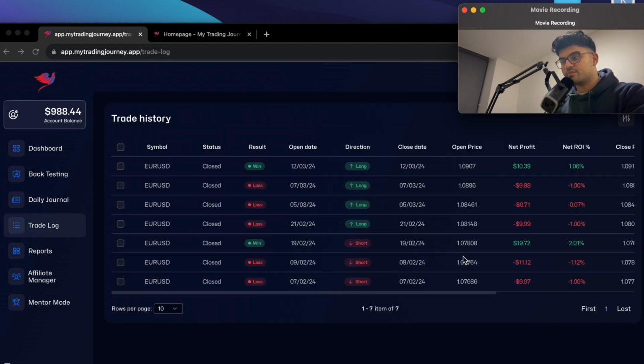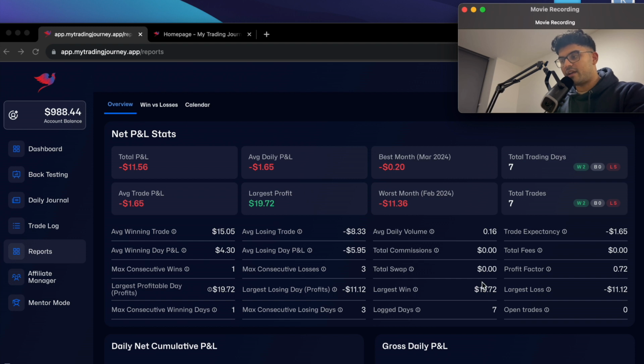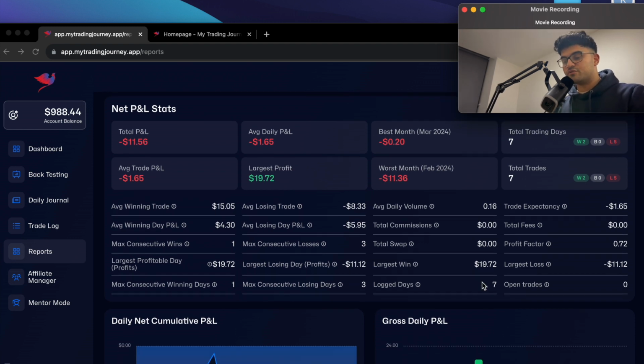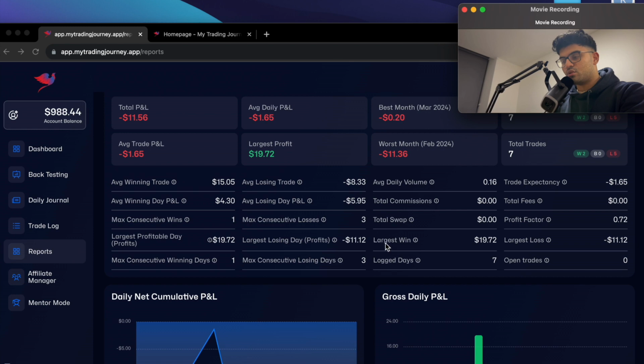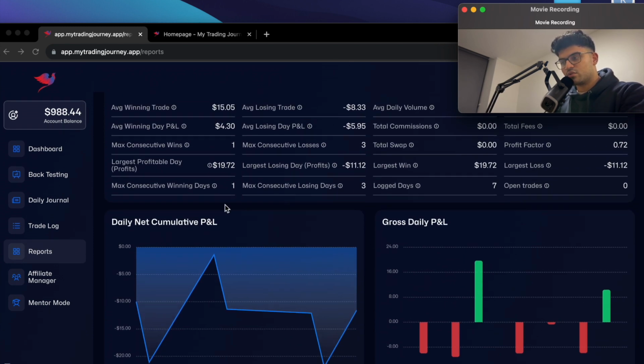Now, trade log is pretty simple. All the trades you've taken, your trade history. So a nice, neat journal area where all of your trades are there. And then we come into reports. So these are basically an overview of everything that's happened. Once you have a lot of trades taken under an account, then all of these will be more significant. I've only got 7, so that's not that much. All of this stuff as well.